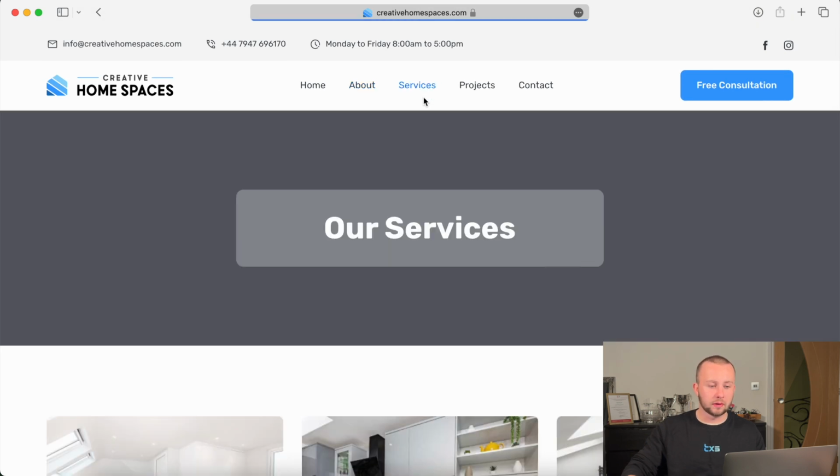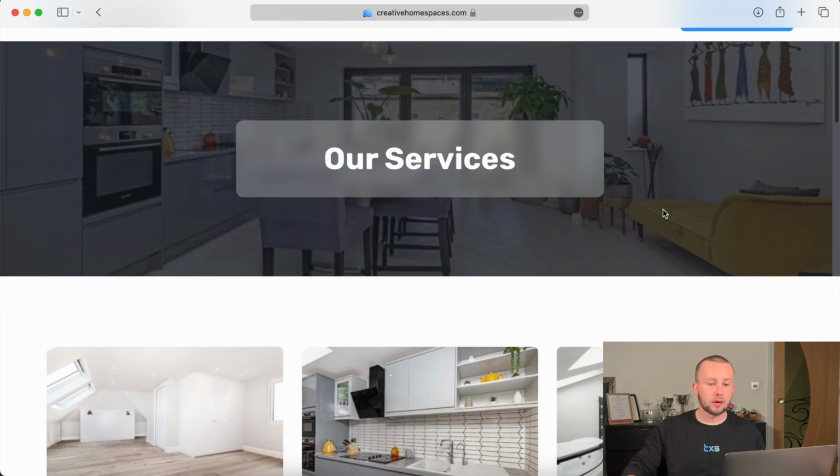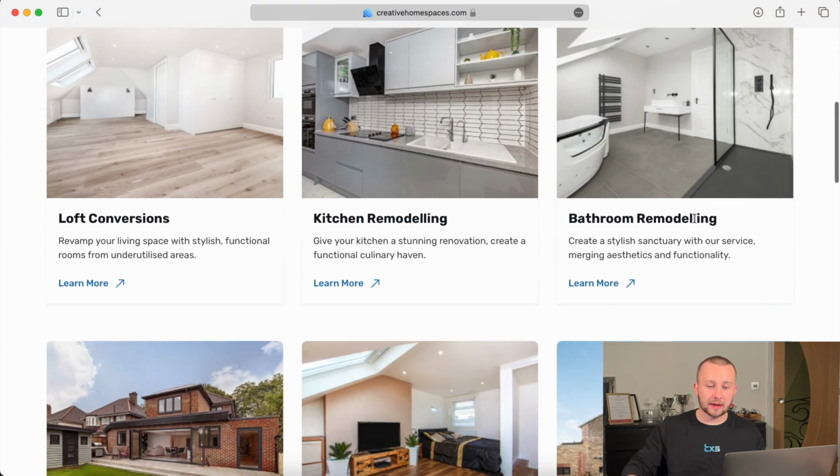Then we can go into services. This is where we have the separate sub pages. The main hero, again, not a stock image of the product. Really emphasizing this because it's really important. Stock images just loses that value that you can bring to the audience. Same as the home page, these are the exact same.